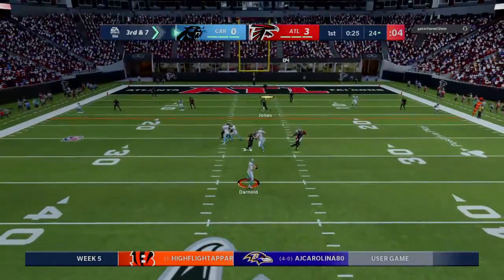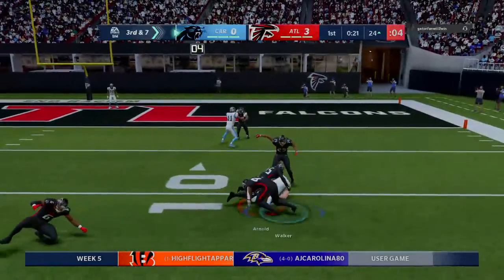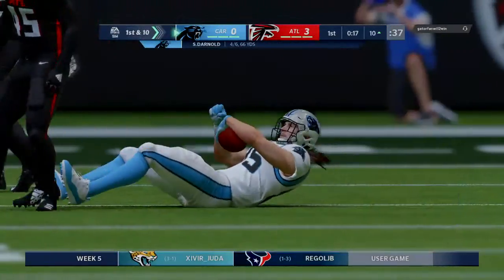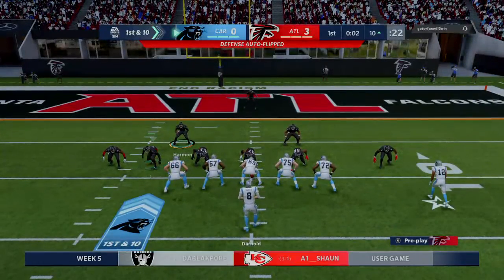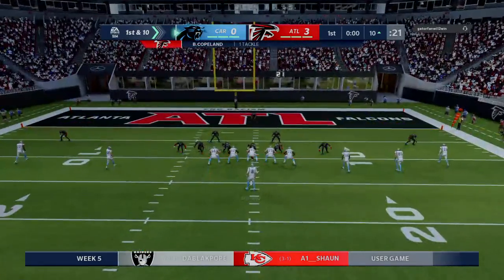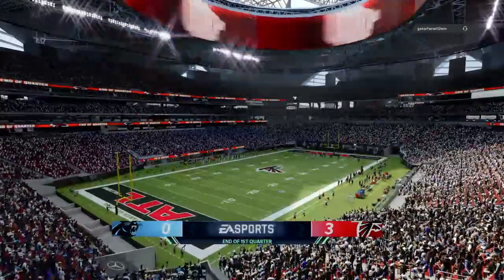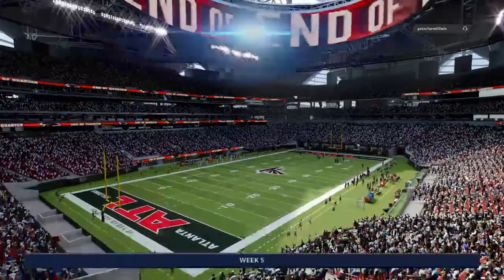Throwing here on third down, Darnold. Going to throw right side here, complete. And he is going to have a Panthers first down as they're able to get the third down conversion. A gain of 14. And the Panther first down. 3-0 after one on EA Sports. Falcons 3, Panthers 0.